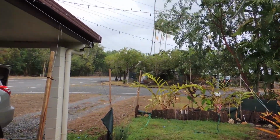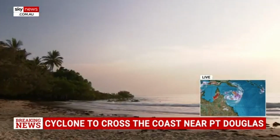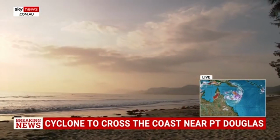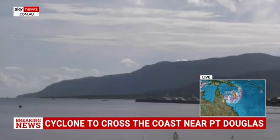Jasper is also expected to bring with it a tidal surge, which could impact the Cairns CBD, its northern beaches and Port Douglas, although that surge is expected to happen a little before the eye crosses the coast.